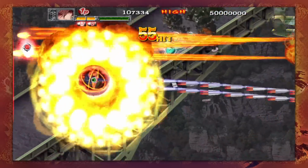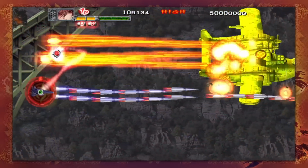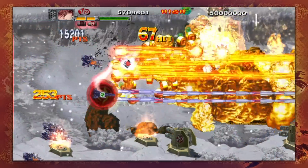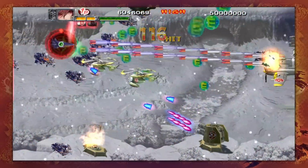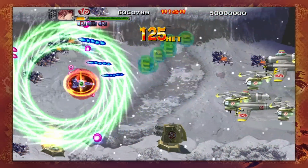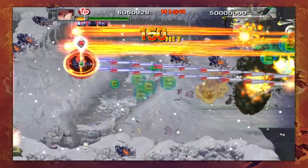Akai Katana Shin. Basically, this is another Cave bullet hell style shooter. This one is horizontal. And again, just another game. I love the Cave shooters because there's so much going on.